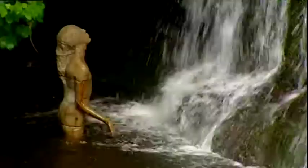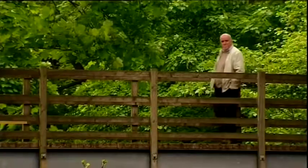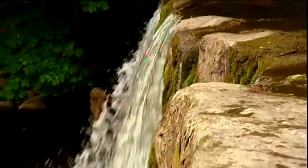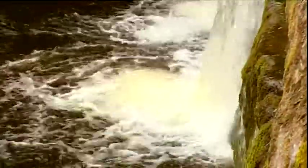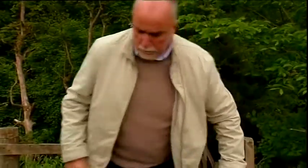A beautiful place, as you can see. I remember seeing a dipper, one of those little black and white birds that walk under the water. She seemed to have a nest just at the side of the waterfall. Just a beautiful place then. Northeastern nature at her finest, and you can't say fairer than that.